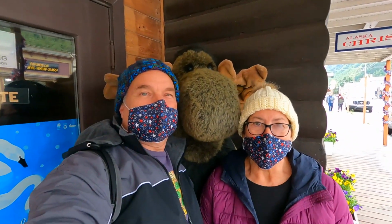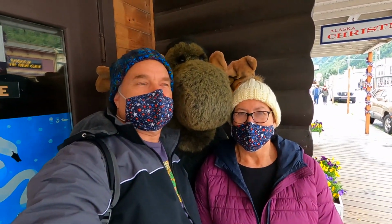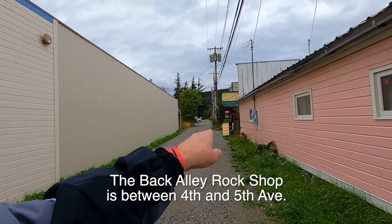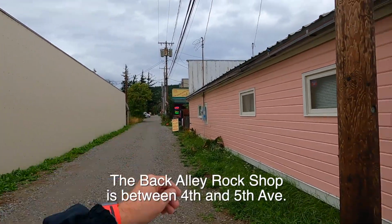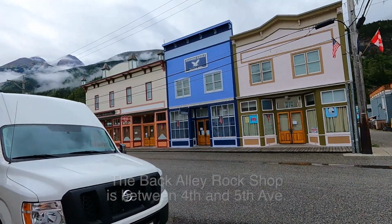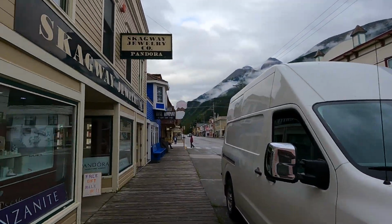It's our friend the moose. Is that Bullwinkle? Oh, there's the back alley rock shop. If you want to pan for gold, maybe you want to go there. Personally, I've panned for gold many times and found some. But that was not on a tour or anything.